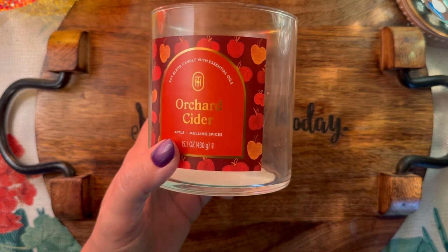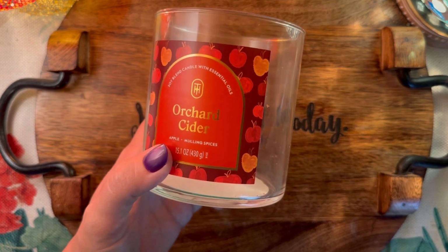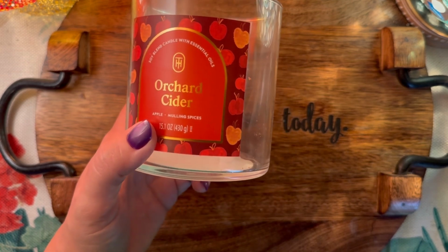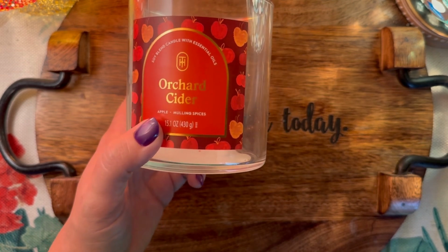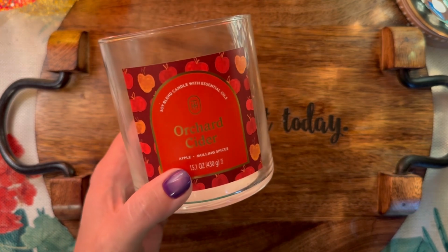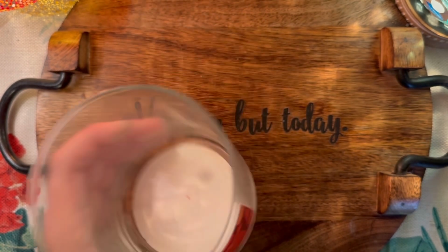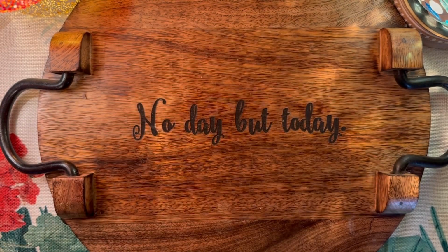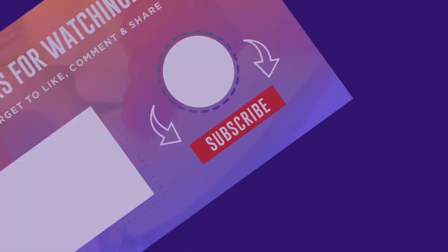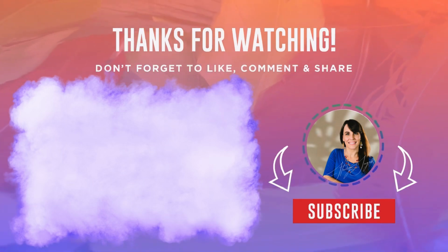It's got apple and mulling spices. And to me, I pick up almost like this little woodsy note that feels really like an apple orchard. So this is a repurchase for me. I already have another candle of this that is going underneath my candle lamp right now. I do find that these Target candles struggle sometimes to melt to the edges, but the fragrance is so beautiful. And you never know, maybe with a 3 wick, this would be just fine. Or a 4 wick, that would be amazing.